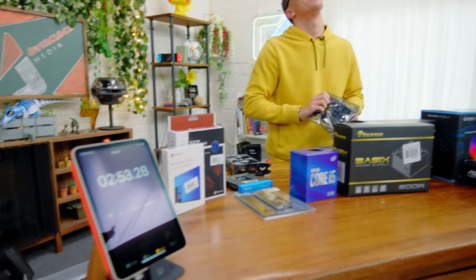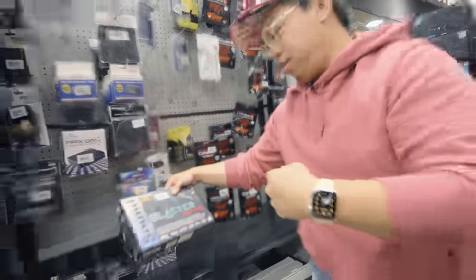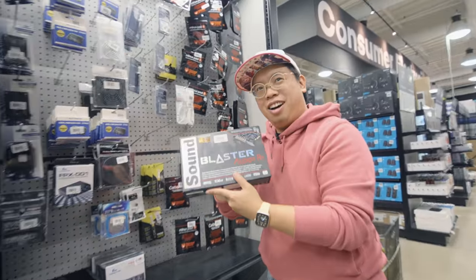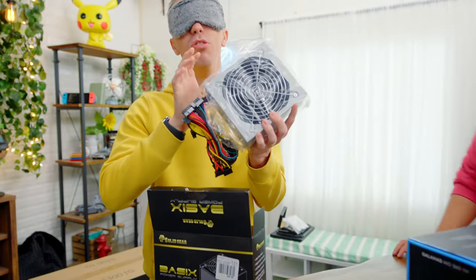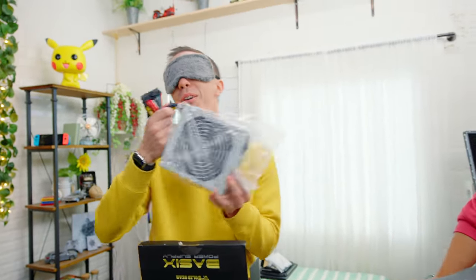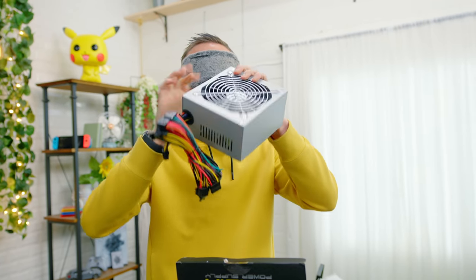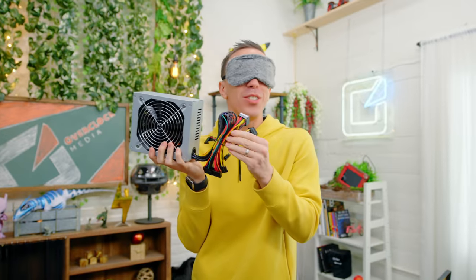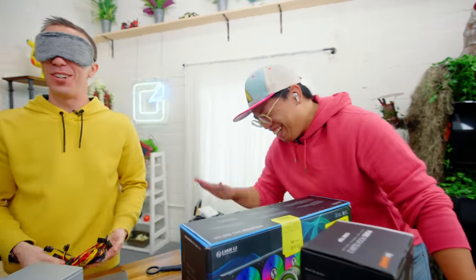What is this? Oh God, it's a PCI card. What did I buy? It's a sound card. Why do I have a sound card? Wait, this is a sound card, right? You picked it. It's a four, wait, is that one by? Yes, it's one by. All right, what is this? Power supply. Oh no, oh no, no! I feel the mustard cables. I know, oh God. Oh, I am so in trouble right now.